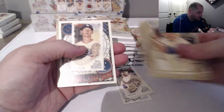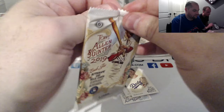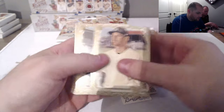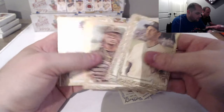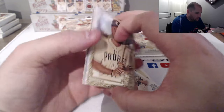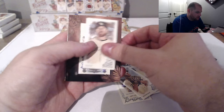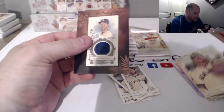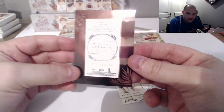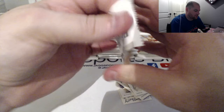Danny Jansen. Ripken. Bueller. Vino, Kershaw, Fred McGriff, Roy Halladay. Plain, we got Wade Davis, Kershaw, one off of Dylan, single color relic, not numbered, Clayton Kershaw. He's our friend first, Clayton.